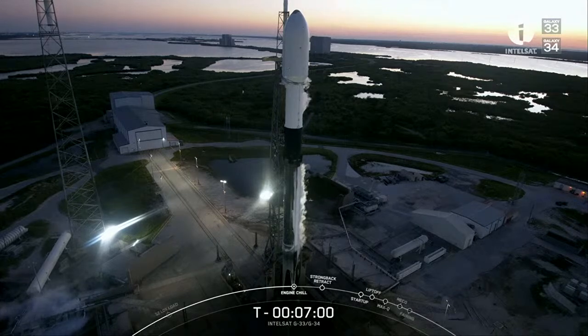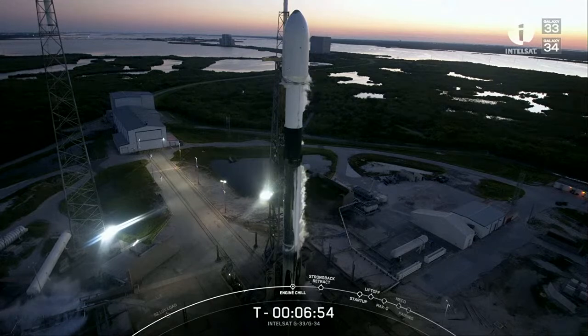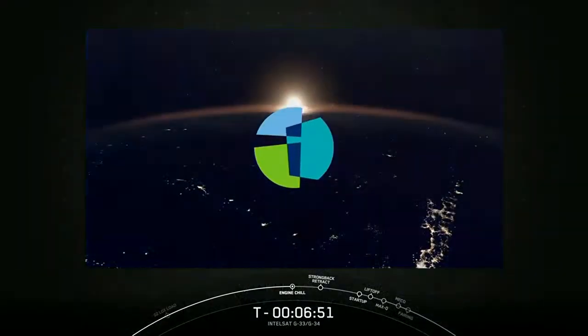And while we wait for TE retraction, here's more about the capabilities of today's payloads.